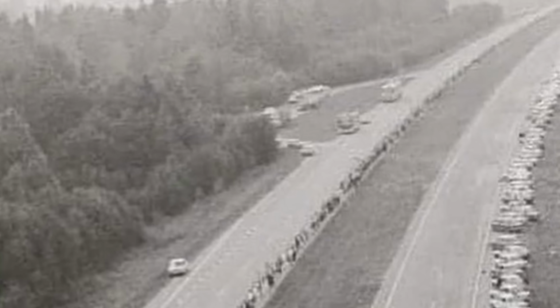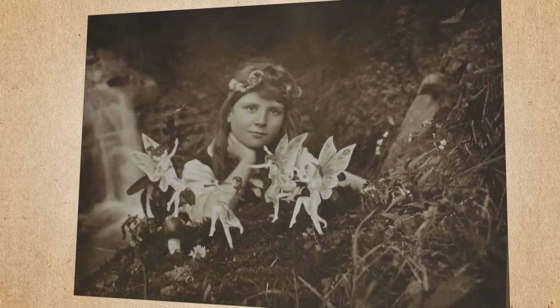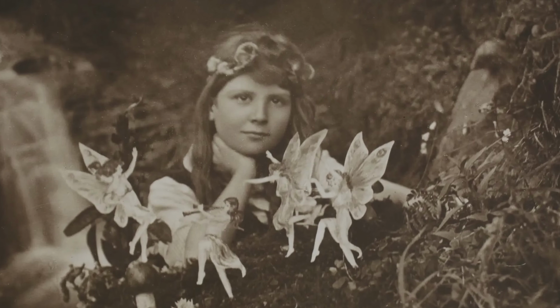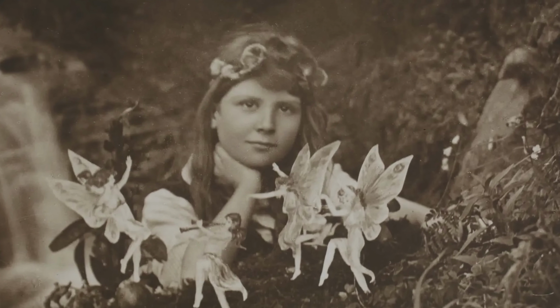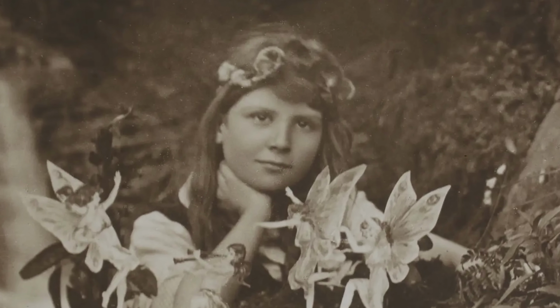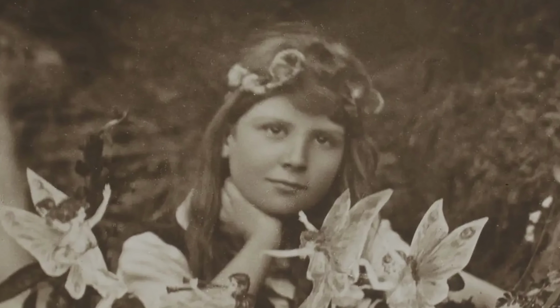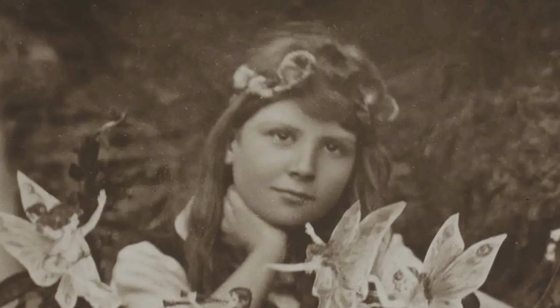In 1917, two English cousins, Elsie Wright and Francis Griffiths, took photos of the so-called Cottingley fairies. For decades, the public believed the images were authentic. It wasn't until 1983 that the creators revealed they had staged the photos.